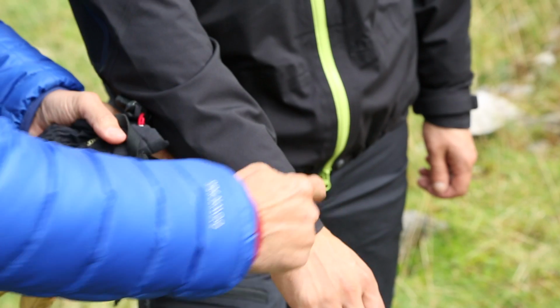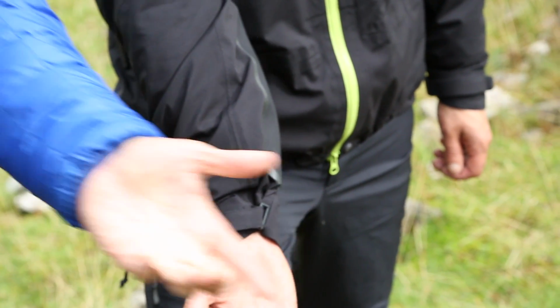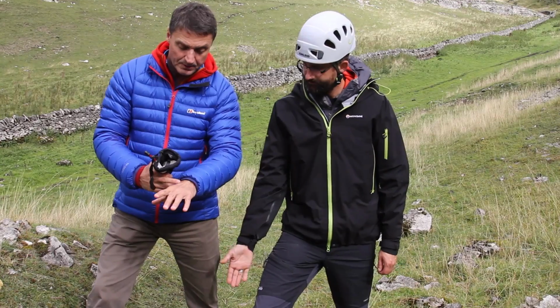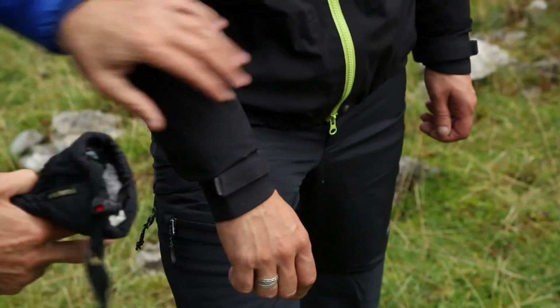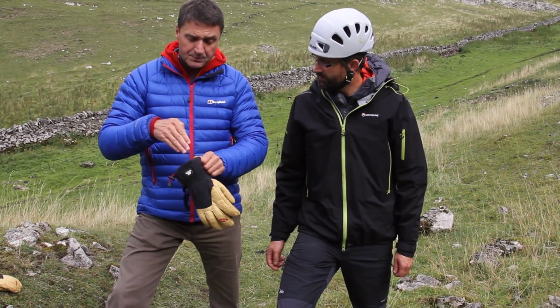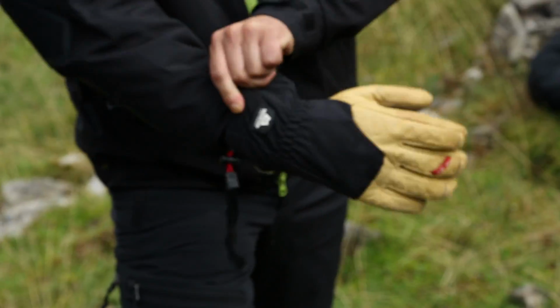The back of the hand is cut longer than the inside of the hand. So as Ian's moving, he doesn't want anything down his palm, but he wants these veins here as protected as possible. So he's got an extended piece of material here, but it's cut nicely here. Now, what you don't want in a mountain jacket is a big hefty cuff that prevents you putting your glove on. So Ian, just show the folks how easy and accommodating that is.